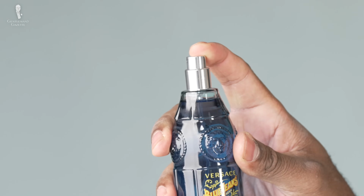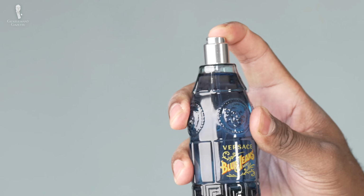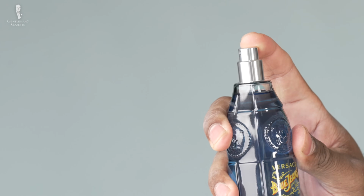I found vanilla to be one of the more prominent notes in this fragrance. I noticed an increase in sweetness and overall floral notes as the fragrance started to mature. I do not feel like this fragrance harmonized very well with my scent. This fragrance is best worn in hot weather. Longevity is decent, but not long-lasting.